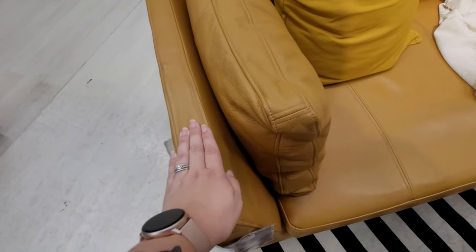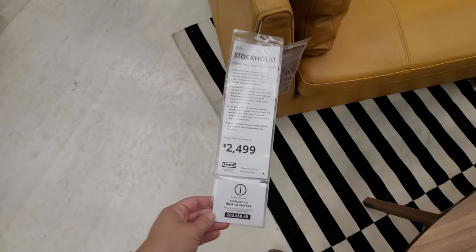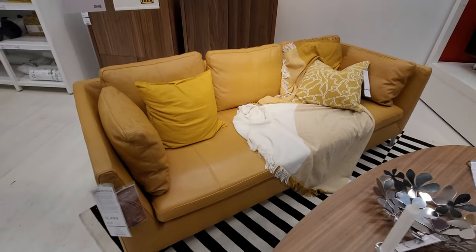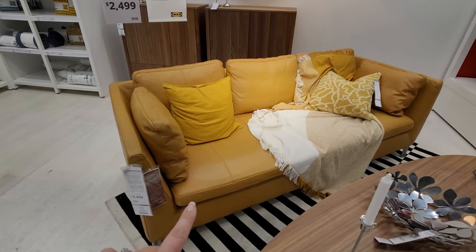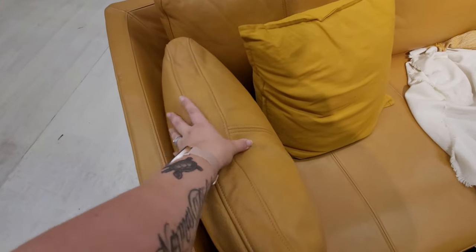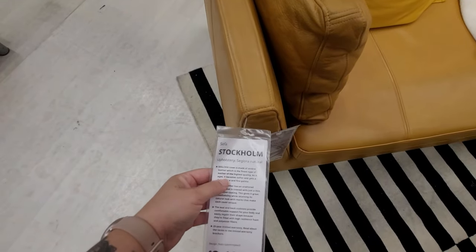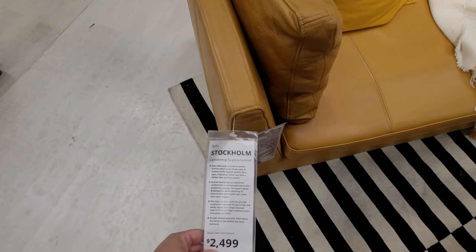You can feel the realness in this, and you can see it in the price tag, but still, only $2,500 for this real leather couch is a great steal. I love this couch. I actually really like the color too. It's kind of like that camel, I think. I would call it camel, but I like that. I think aniline leather is what it says.